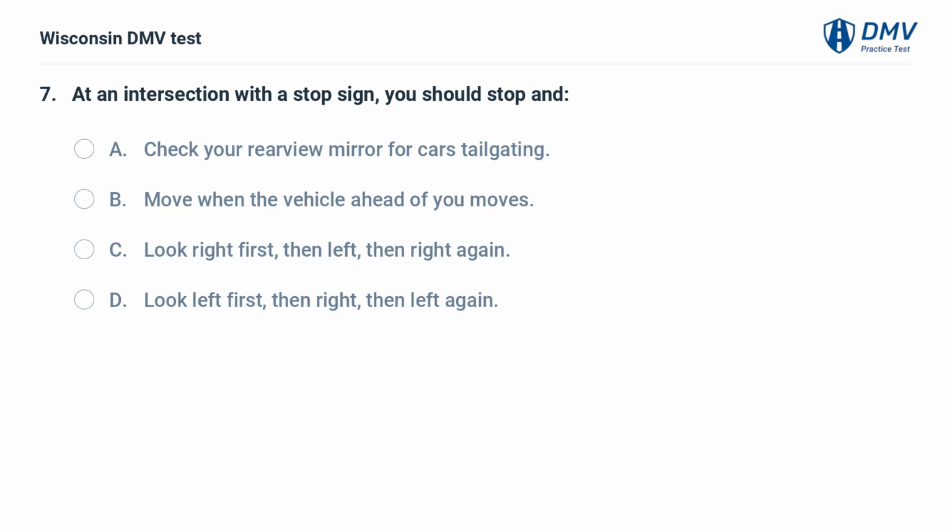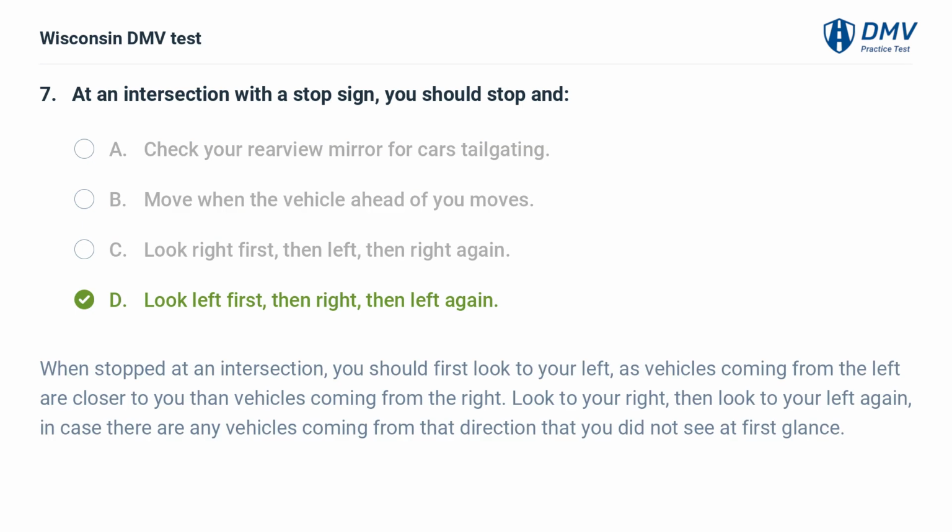At an intersection with a stop sign, you should stop and A. Check your rearview mirror for cars tailgating. B. Move when the vehicle ahead of you moves. C. Look right first, then left, then right again. D. Look left first, then right, then left again. D. Look left first, then right, then left again.